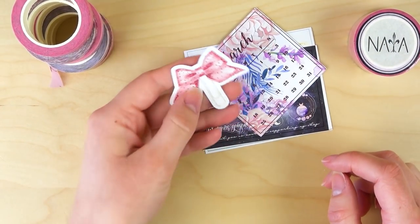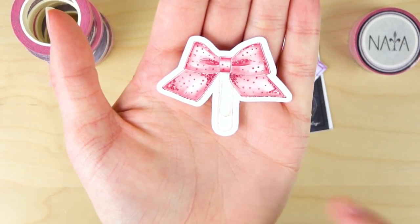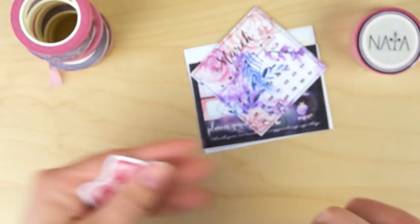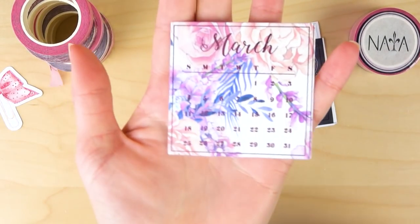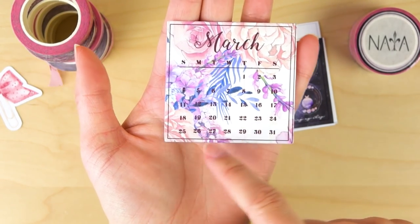Also came with some really cute freebies. There's this paperclip bow. I do believe that she draws everything herself in her shop, so it's all unique. It's just a little die cut. I think it's so cute. And I do believe this order was placed in February. So yeah, I didn't get this one until late March or early April.